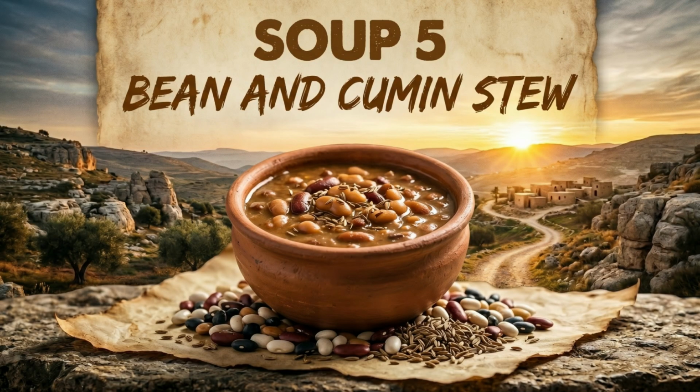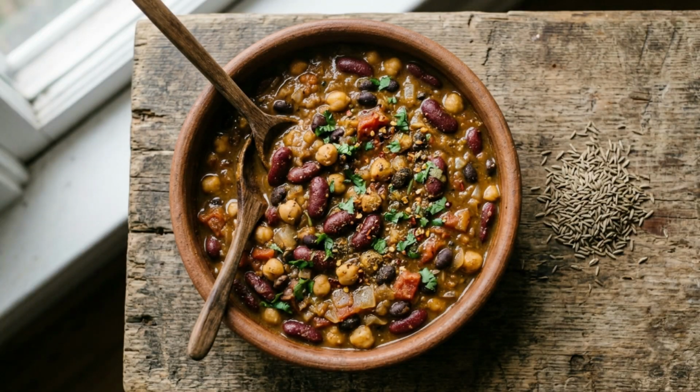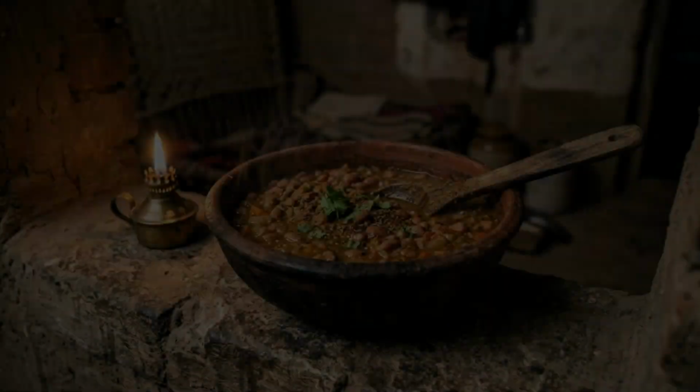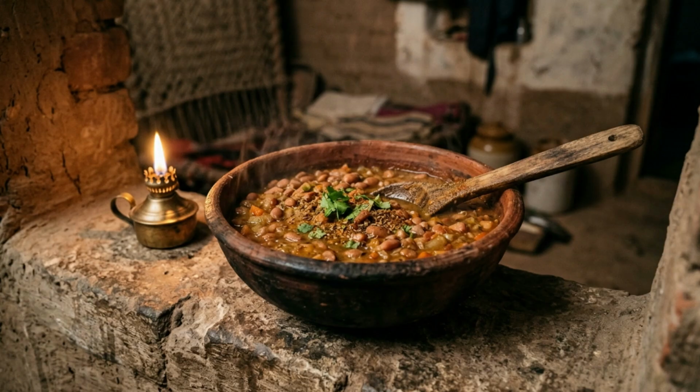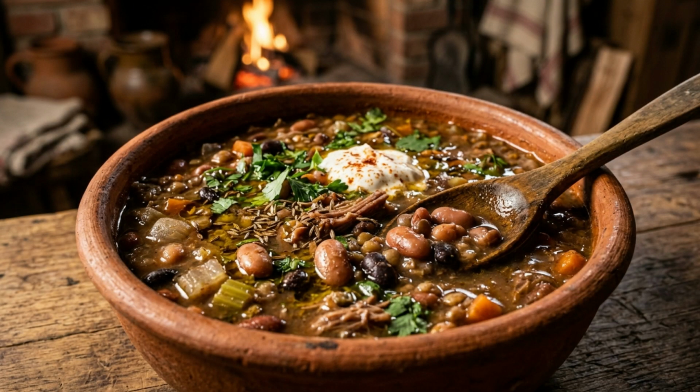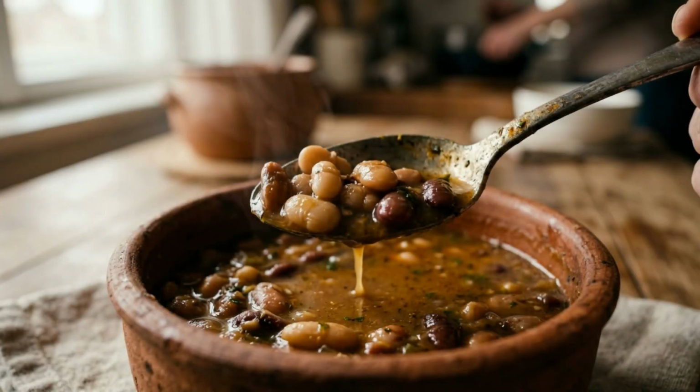Bean and cumin stew. Finally, we come to a soup made for strength and recovery. After sickness, the body needs energy to heal, and one food gave that energy: beans. Beans were boiled until soft, then mixed with cumin seeds. Cumin was more than just a spice. It was used to help digestion and reduce stomach discomfort.